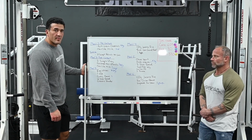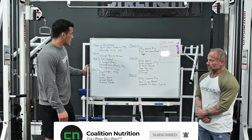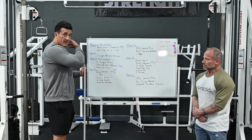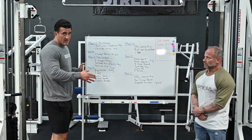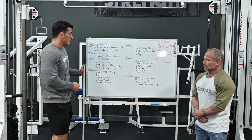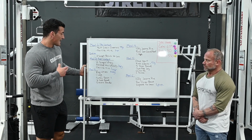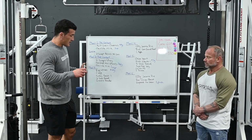So I'll take you through a typical day of eating and what this day looks like for me. So meal one is pre-workout. I'll start with multigrain Cheerios and some Fairlife milk. Intra, I'll always use 2 scoops of iPrevail Rehab just to keep my workout going and fueled correctly. Post-workout immediately, I'll do 2 scoops of whey, and then when I get home, a nice bowl of frosted mini wheats for my insulin sugar spike.